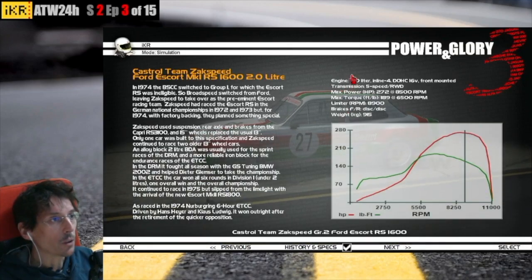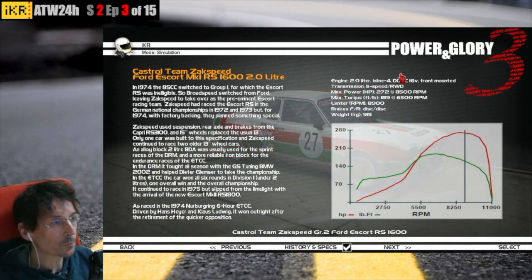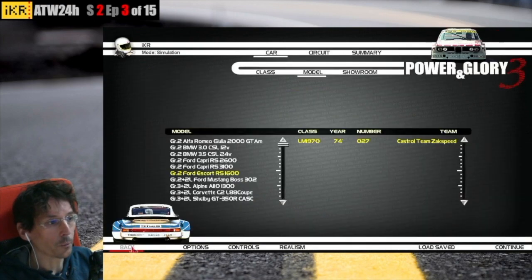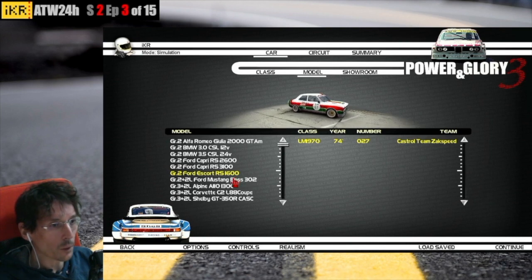I wanted to have this car sooner rather than later. The engine is a 2 liter inline 4 cylinder, double overhead cam, 16 valves. Can you believe it? Back in the mid 70s. Front mounted, beautiful. I do not remember the drivers. Their names are not written on the chassis, sorry, on the bodywork.